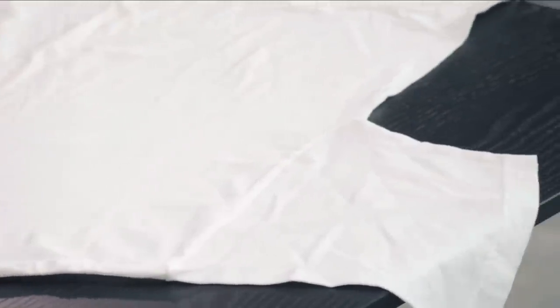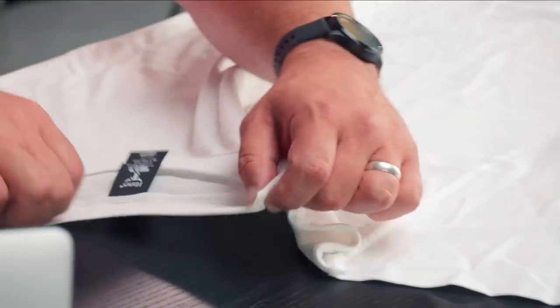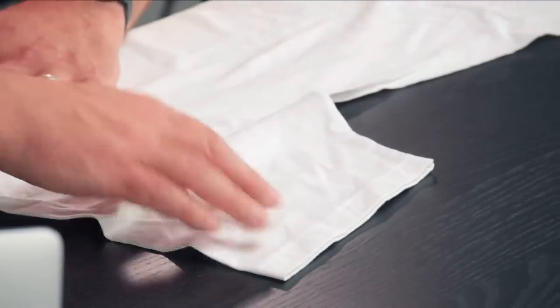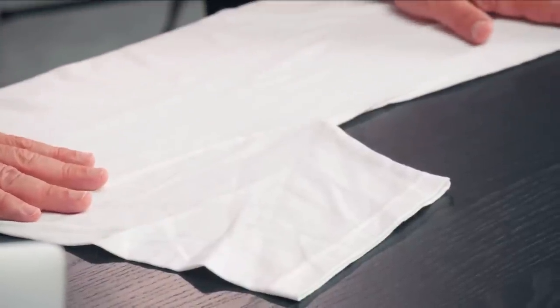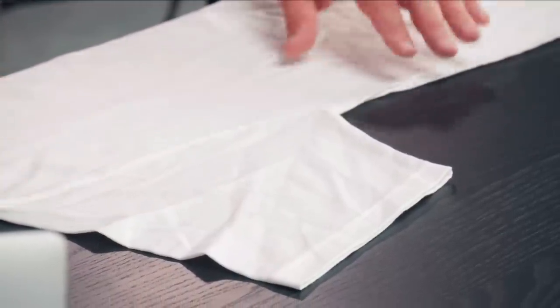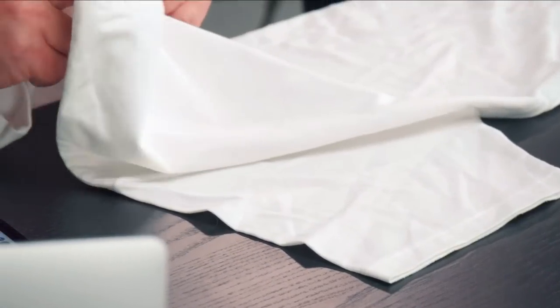I mean, it is an oversized shirt. It's great for streetwear and construction sites. I mean, you name it. This is a very comfortable shirt. And if you take a look at the armholes here, you can see that they're very wide and very comfortable. This whole thing is built with comfort in mind. Very roomy, and plenty of room and plenty of comfort.